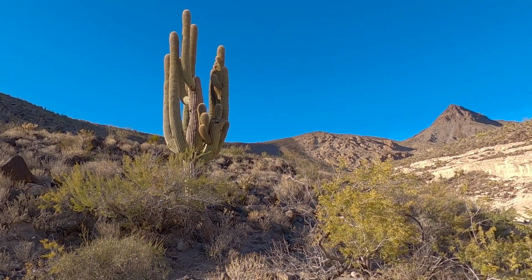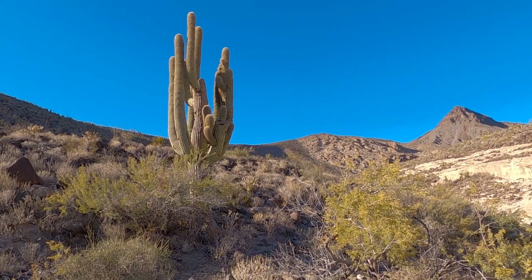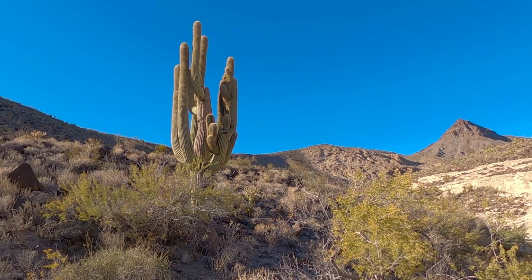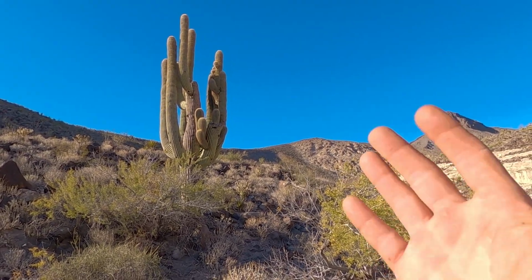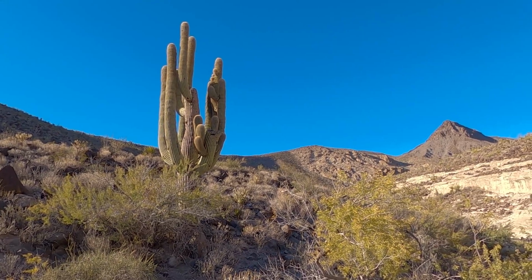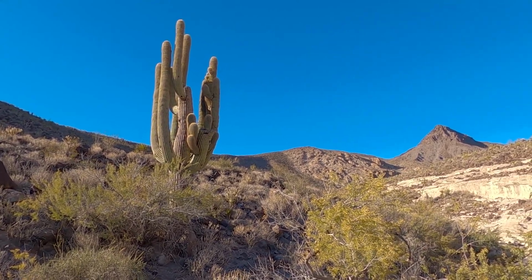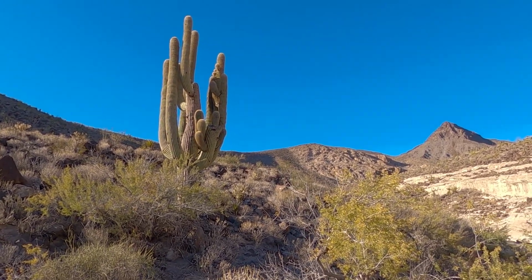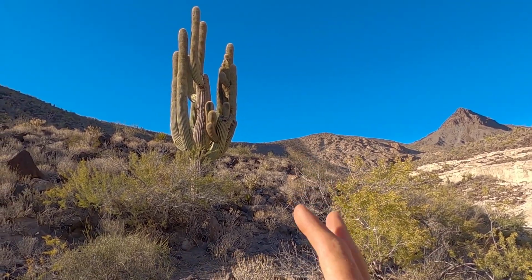And there's the first saguaro cactus I've seen on this whole route. And just like the Joshua tree is the iconic symbol of the Mojave Desert, the saguaro cactus is basically the symbol of the Sonoran Desert. Grows here and nowhere else. Parts of Arizona down into Baja, Mexico, and that's it. So super cool to see that first one.